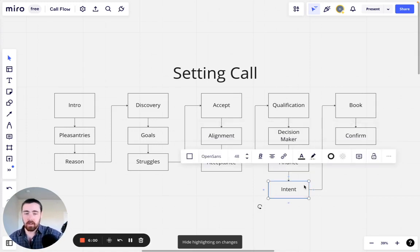The next thing is intent. All right, John. So you join this call, it looks good, it feels good, you know that this can get you where you want to be. Are you willing to take action on it? Yeah, dude, I would start tomorrow, or I would start yesterday if I could. Okay. That's what you're looking for.